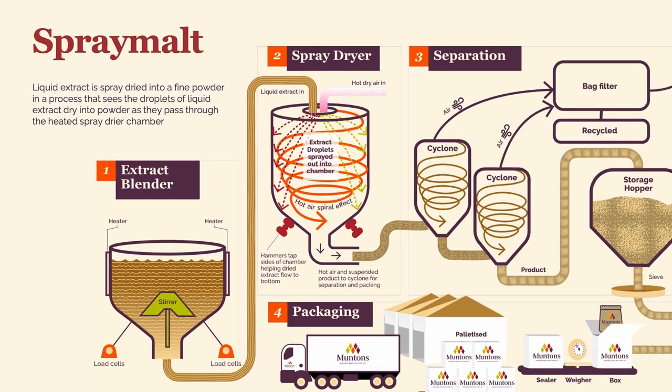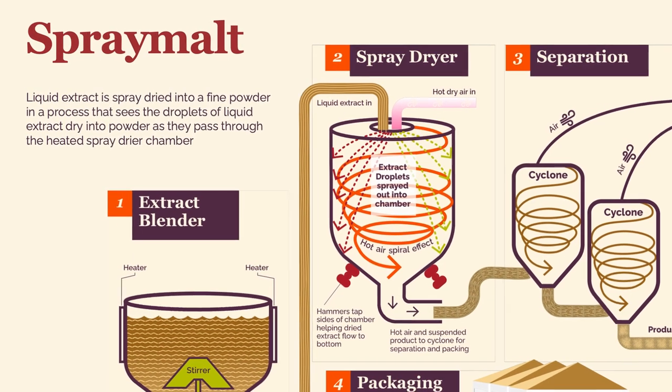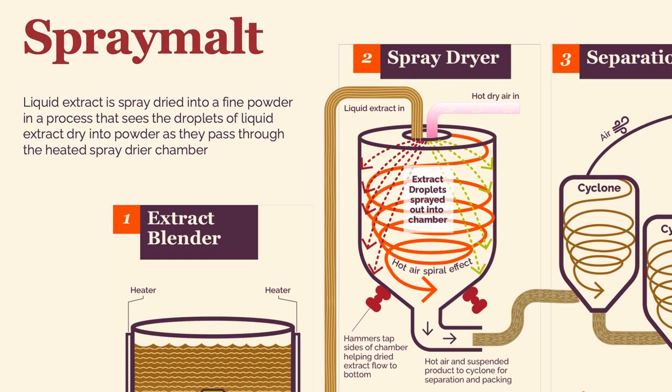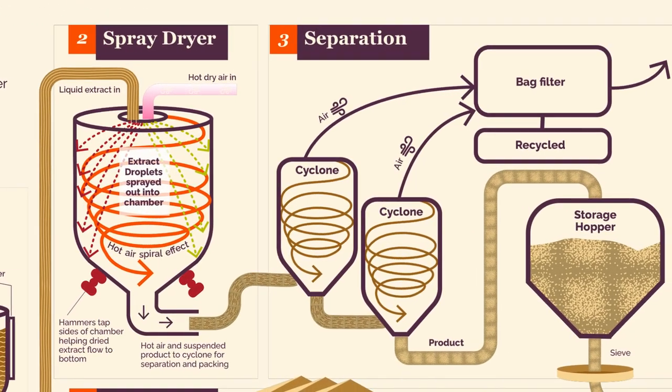To produce dry malt extract, a fine mist of liquid malt is pumped into the spray dryer via a rapidly rotating atomizer. This forms a vortex in the hot chamber, causing the extract to dry almost immediately into fine powder particles. A series of hammers tap the sides of the chambers to release the dry extract and allow it to flow out to the bottom.